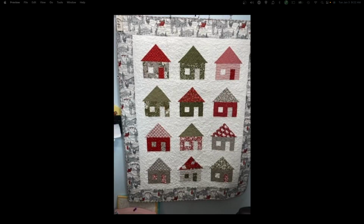Hope I'm saying Sherry's last name correctly. And she writes, "You really were my inspiration for getting Christmas projects started this year. I made the quilt top in August when you shared that you were starting makes for Christmas. It was my last finished project and gift giveaway. I must admit I didn't want to part with it.